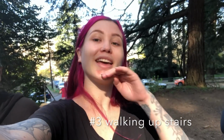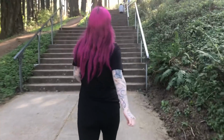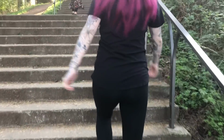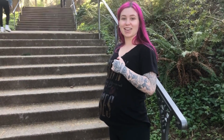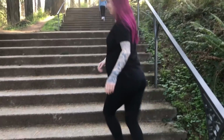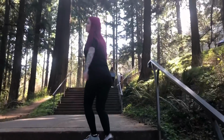Okay, next up we're going to walk up and down the stairs for as many times as I can handle. 3 times. And hopefully I get contractions. Yes, if I get contractions, then we're going to keep going. There she is, killing it. Apparently you're supposed to walk sideways to get the baby down. Like this. I guess it drops it. Feels weird.